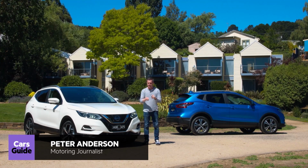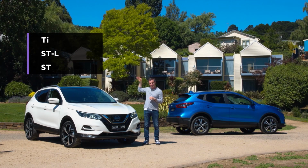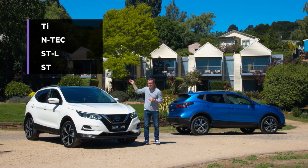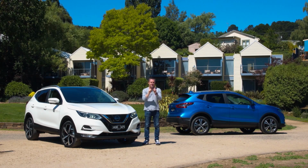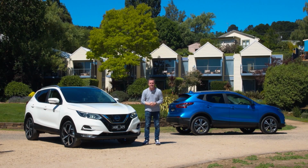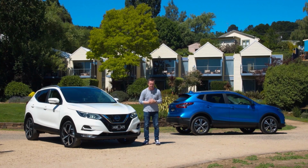So, here's the deal. You can still get it in ST, STL and TI, and squeezed in the middle until 2018 is going to be the N-Tech, because the TI isn't going to be here. There's another thing, there's no more diesel. It's just the 2-litre petrol with the CVT. But there's a whole heap of new tech, and there's even stylistic differences.